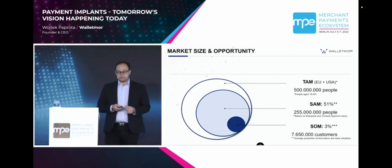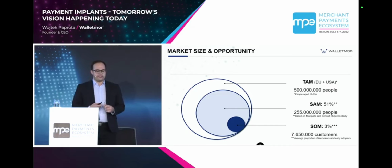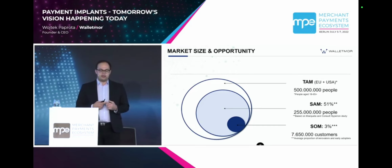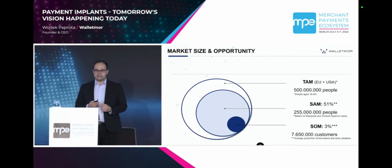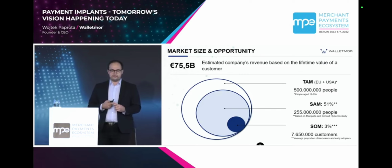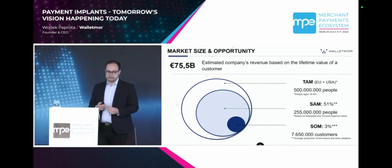And finally, if we assume that the average percentage of innovators and early adopters is 3%, then we can already target as many as 7,650,000 customers. And again, if we assume that the lifetime value of a customer is, I believe, 350, the market that we are talking about is as large as 2.7 billion euros.